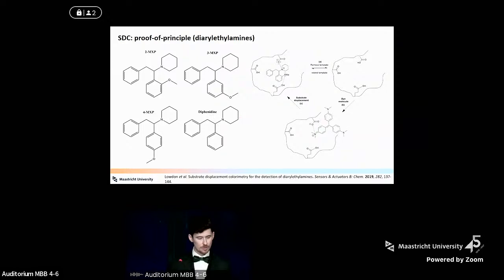So we chose a class of compounds known as diarylethylamines. In 2015, these were being bought and sold as legal highs, but these have developed into a branch of compounds known as new psychoactive substances. The current methods of the time struggled to differentiate these compounds from more classical compounds and even compounds which weren't of interest, such as caffeine. So we developed MIPs for this using the approach that we previously described. We extracted the template for the 2-MXP and then we loaded a dye.